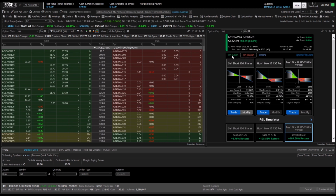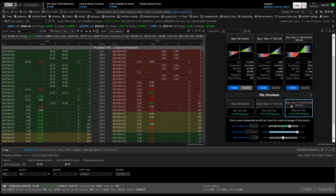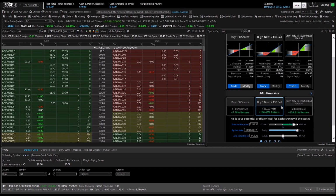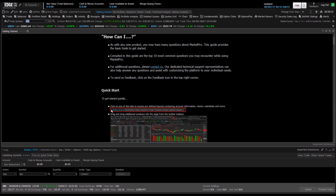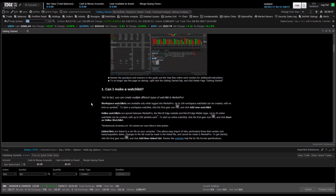So on Johnson & Johnson, I would be bullish. I think it has good potential to grow past its current resistance, and so I could put in, there's a simulator here. You could select your simulations, and I guess you can move it around and see what your profit would be and your percentage return on those specific positions. Now, I haven't done a lot of options, so I'm not going to be messing with that right now, but I will definitely read into it a bit more. Now that I have this professional level software, it kind of opens me up to actually want to learn how to use this program and all that it can offer.